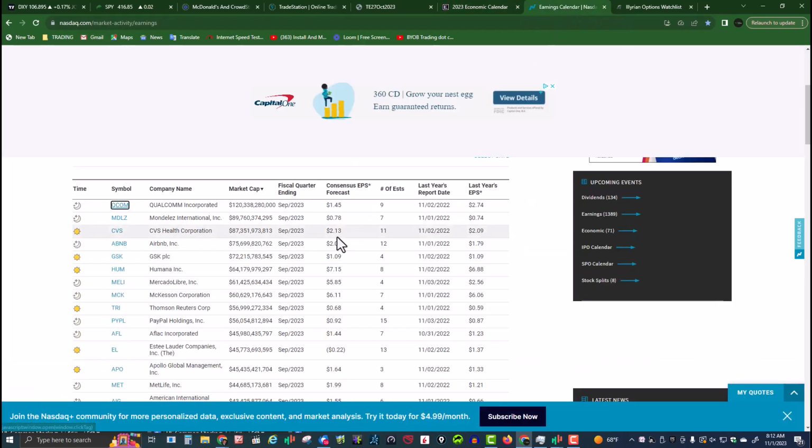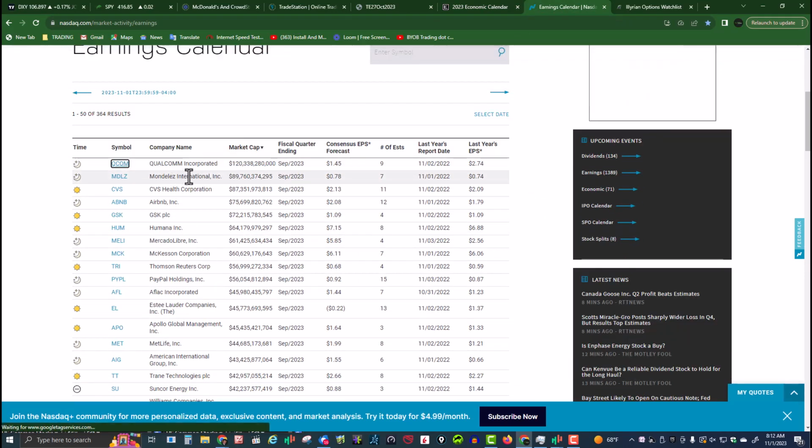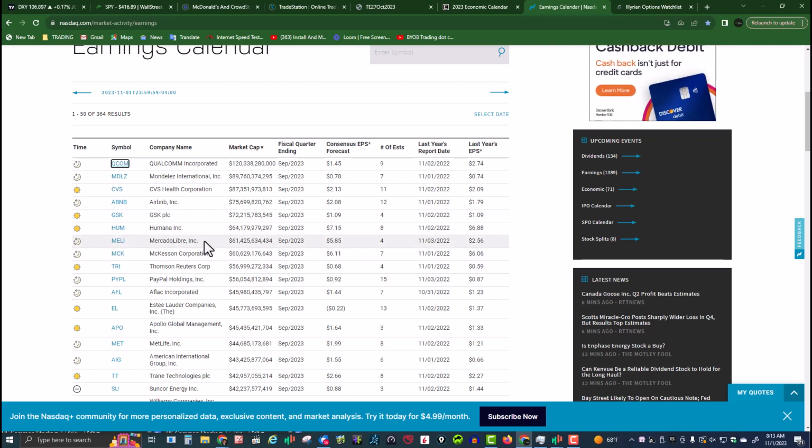On the earnings calendar, what do we got? We got Qualcomm after the close, Mondelez after the close, CVS in the morning, Airbnb after the close, GlaxoSmithKline in the morning, and Humana in the morning. And Mercado Libre in the evening after the close. McKesson also after the close.